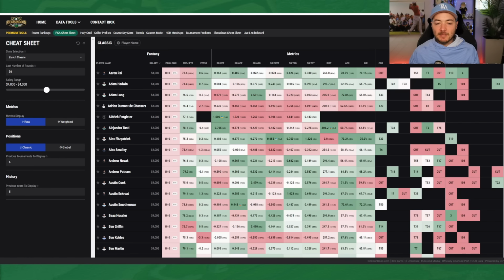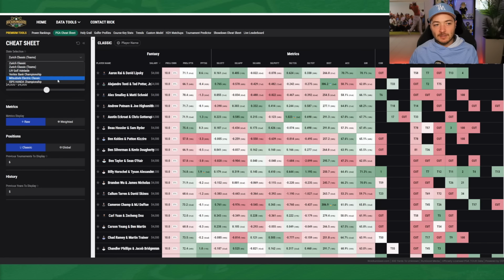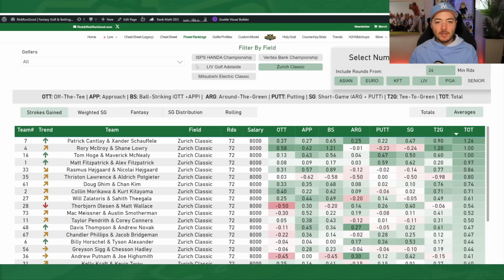And then finally, last thing about this, just before we jump into the cheat sheet, you'll see the way that the website is set up. My website, RickRunGood.com, is set up. You have Zurich Classic as individual, you have Zurich Classic as teams, and then you've got the other fields that are going on this week as well. You might want to tap into all of the resources on the site, right? So even going back and looking at the legacy cheat sheet might be helpful. The power rankings have guys partnered up together, so that's got their averages in here for each one of the strokes gained. It's just going to be a little bit of piecing it all together this week. So if you see something weird on the website, it's a 1 week only kind of thing because of the nature of this event.